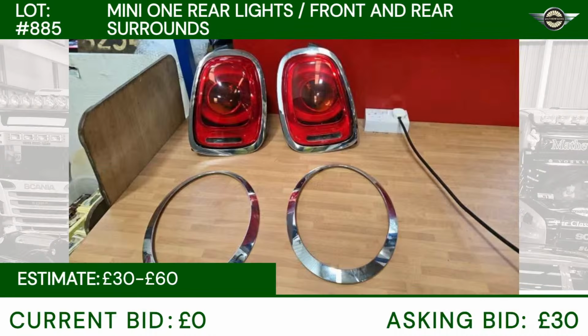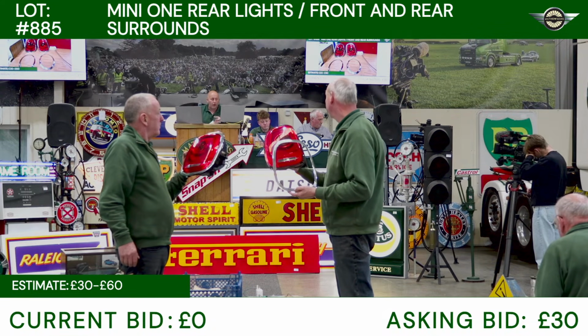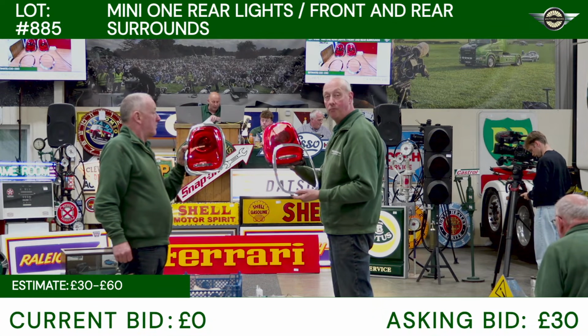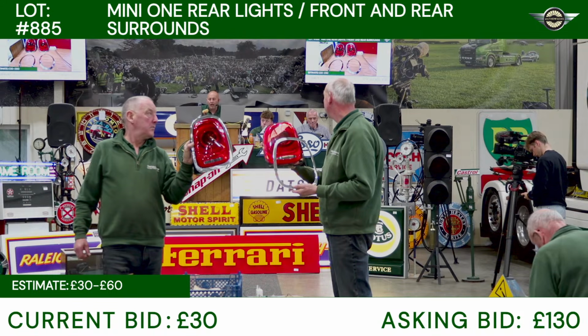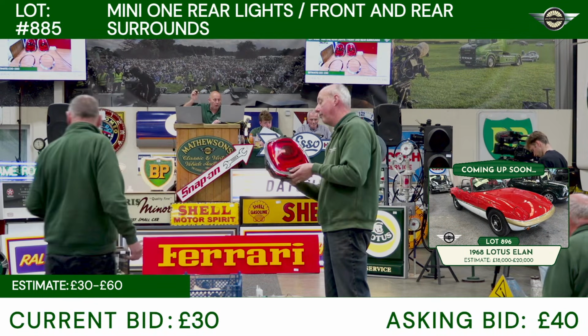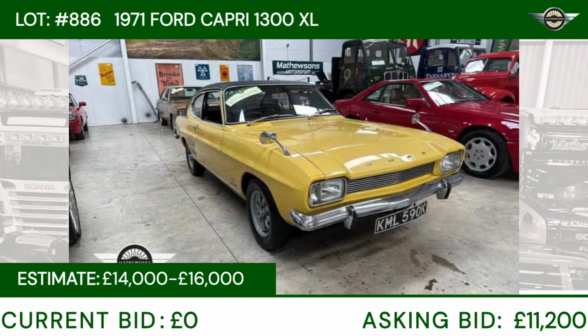And lot number 885 is the Mini 1 rear lights and front and rear surrounds. There we go. £30 out the drops and sold. At £30 then, they're going to go at £30. At £30 then, they're off. At £30 they're going to go. Sold.